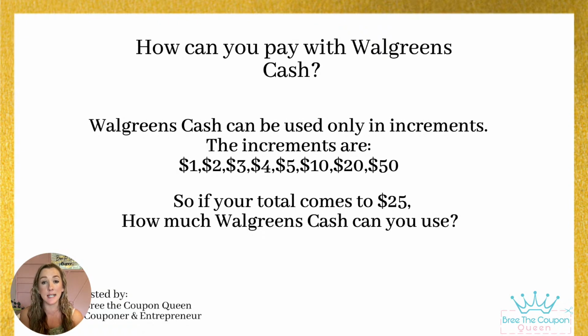Now, if you had split the transaction, and your out-of-pocket was $20, and then the rest of your products was $5, yes, you could have done that. But if your total comes to $25, you have to pick one of these increments, assuming, of course, you have $20 in Walgreens Cash. If you have $20 in Walgreens Cash, you can use $20. If you only have $10, you can use $10, so on and so forth, all the way down. If you only have $1, you can use $1. But you can't use $25, okay?